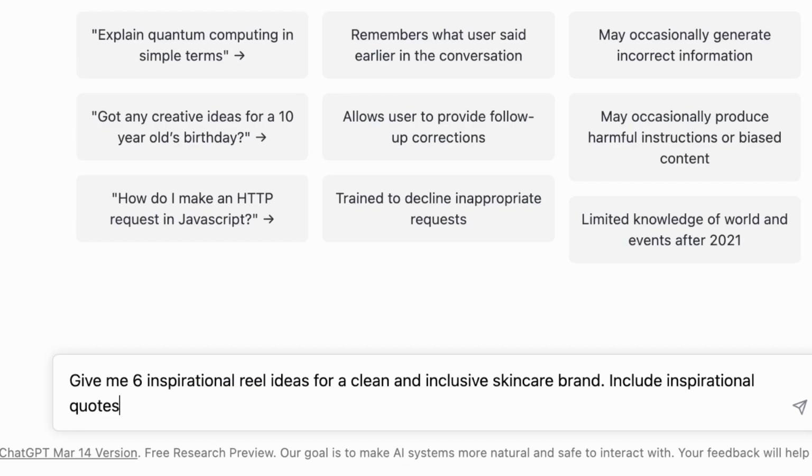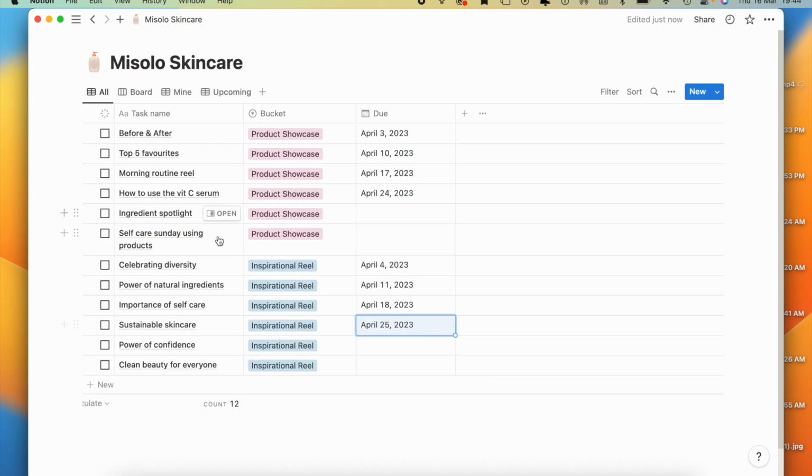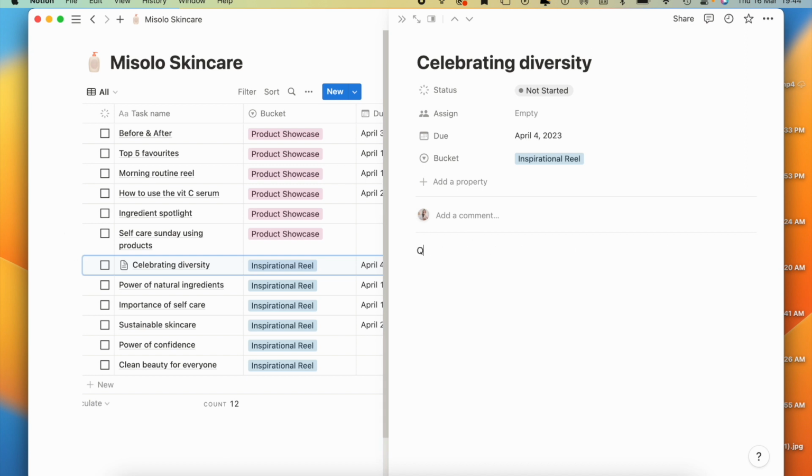Let's look at the prompt for another bucket, which is motivational or inspirational reels for a skincare brand. Now, once you have your ideas, you can organize them using a tool like Notion or Google Sheets. I have saved all of these ideas on Notion because it makes it easier to open each idea and write the script right there as well.